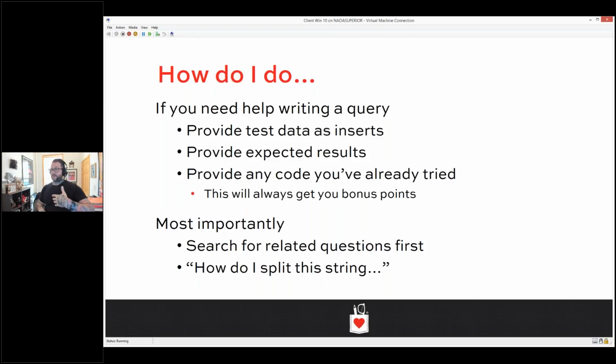Tell us what results you expect. If you say, I can't figure out how to group these medians or whatever else, and I keep getting the wrong results, we don't know what the wrong results are to you. Tell us, please. We want to get those unicorn points. We want the little green upticks on Stack Overflow. We don't want the little red ones.